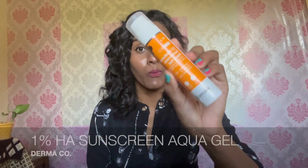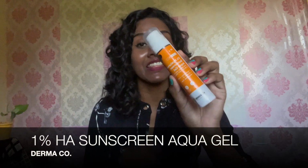You saw 2 matte finish sunscreens. Now let me tell you about one dewy sunscreen. It is yet another bestseller from Derma, the 1% hyaluronic sunscreen, the aqua gel. This is a very lightweight and quick absorbing formula with SPF 50 PA++++ to offer you an excellent broad spectrum protection along with blue light protection.